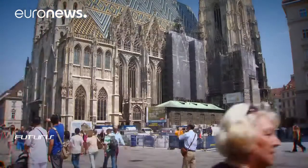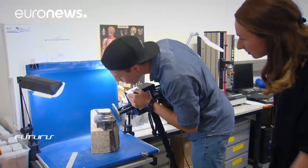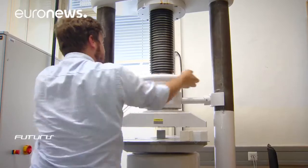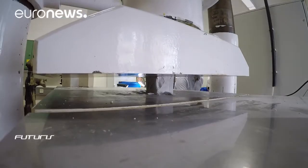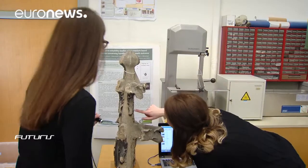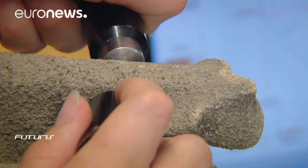Vienna's St. Stephen's is another of the 5 cathedrals where the new restoration materials are being tested. The first challenge for researchers is to determine the mechanical characteristics of the cathedral's stones. Since there are few original samples to work on, they had to figure out ways of aging samples of stones of similar nature to those originally used.